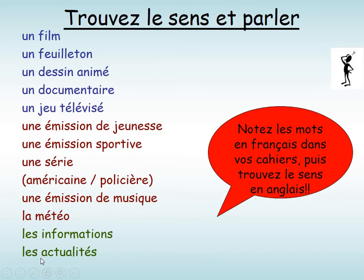Now, if we had some real life French being spoken, if we were watching French TV, we've spoken about this before, I could say these two like this. Les informations. You might notice, if you listen very carefully, les informations. I'm connecting the S and the I. Les informations. Because it just makes me sound a bit more fluent. You're allowed to do that. But generally, if in doubt, les informations. Same here. Les actualités.